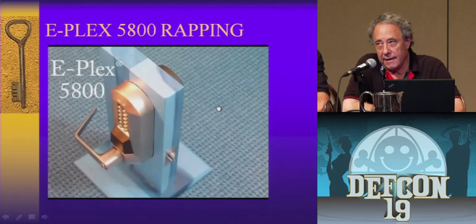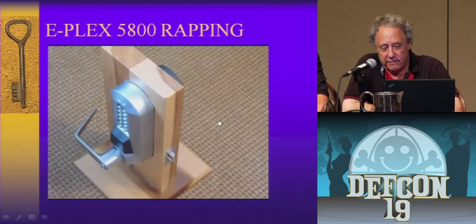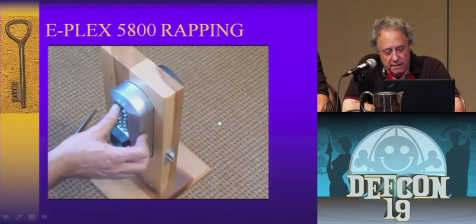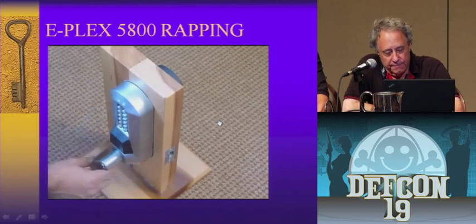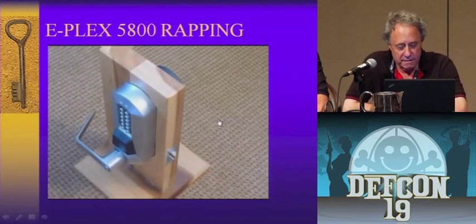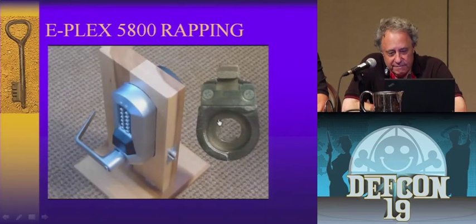Now, the problem is that the hardware platform for the ePlex 5800, which is the government version of this lock, has the same problem. Now, we put this on a stand. This is the ePlex 5800 demonstrating the same vulnerability with regard to applying shock to lift or bounce the locking plunger assembly in order to open the mechanism.